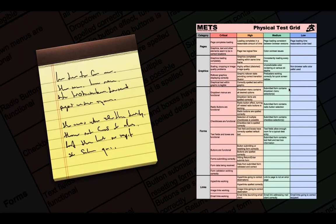And so I took that list, as you can see here, this simple yellow list, and I put it in a spreadsheet. And this is obviously a pretty mature version of that now. But when it started off, it literally was just some categories and some tests to run. And as I began to use it more and more, more pieces of the puzzle came together. METS was officially born.